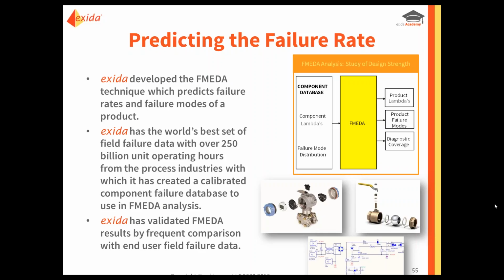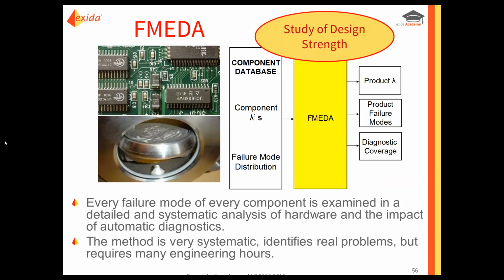So from the FMEDA, you are given a total failure rate for the product, the product failure modes, and a diagnostic coverage. FMEDA is a study of design strength. Every failure mode of every component is examined in detail in a systematic analysis of hardware and the impact of automatic diagnostics. So the method is very systematic. It identifies real problems, but requires many engineering hours. And it really relies on the component database a lot.